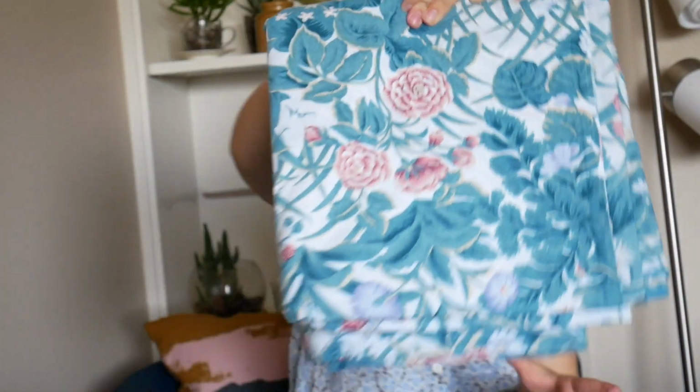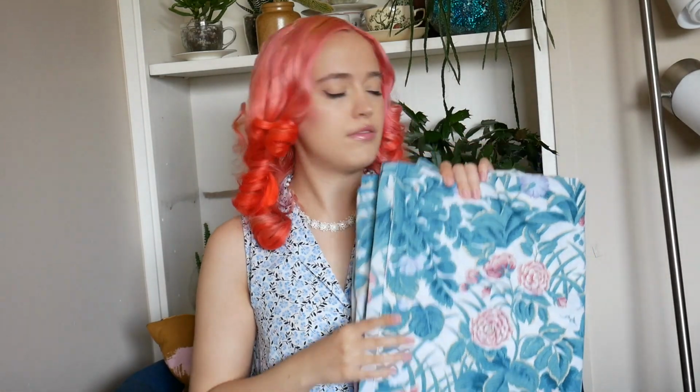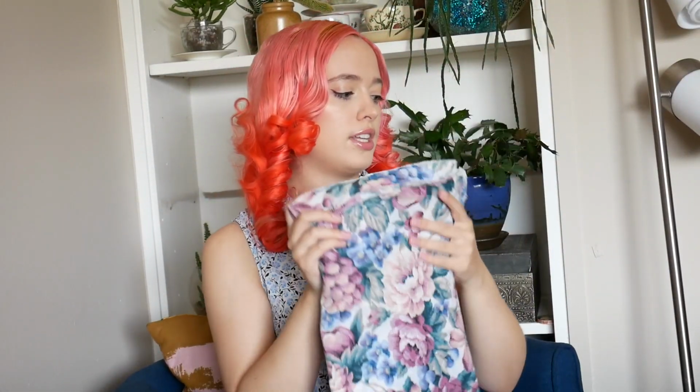And then I also picked up, this is a queen size sheet. It's very 90s print to me, but I'm gonna make it into a 1950s dress. I just thought this was really pretty. The last thing I bought that was just fabric, I believe. There's something else in here that could just be fabric, but I don't believe it is this.